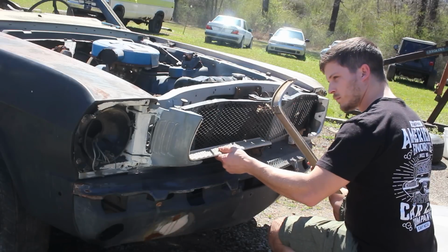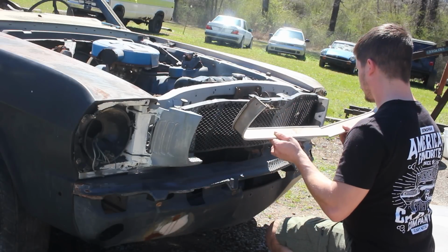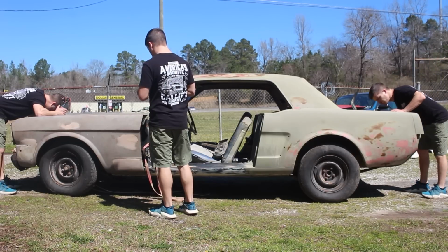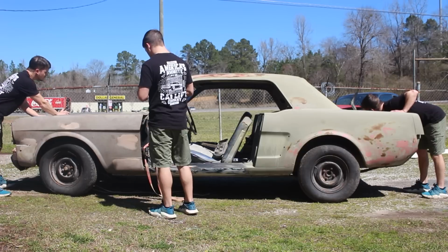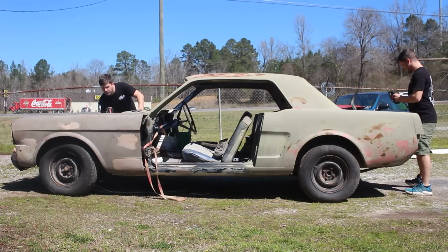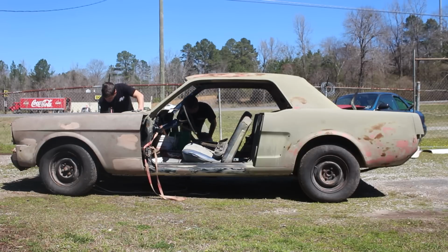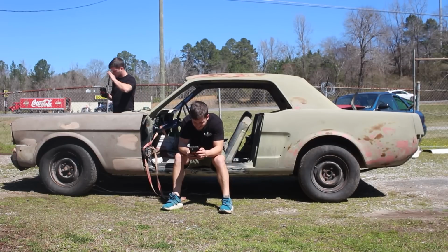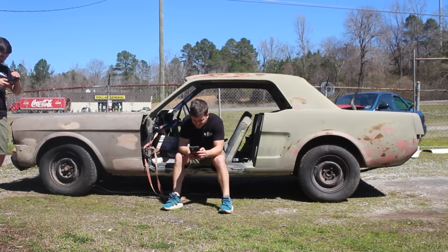Now, it's about here that I start questioning whether or not this was a good idea. I know I probably should have questioned it when I went to pick up the car, but this is it. The guy told me that all of the parts were with this car, and all it needed was a paint job and to be assembled, and that it was a running and driving car. I started questioning that fact right around here. Unfortunately, it took me this long to figure out that I'd made a massive mistake and paid way too much money for this car.